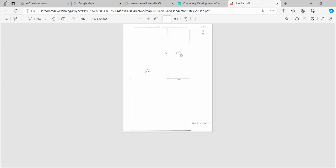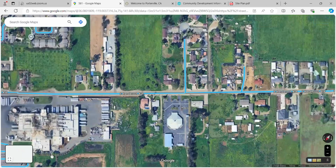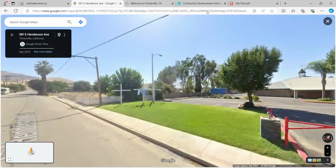So you're showing the existing parcels as they are right now, right? It is one large parcel, and then the proposal was to subdivide this area into parcel 1 and parcel 2, taking the house off, for example. Okay, so you're showing the proposal. Yeah, correct.